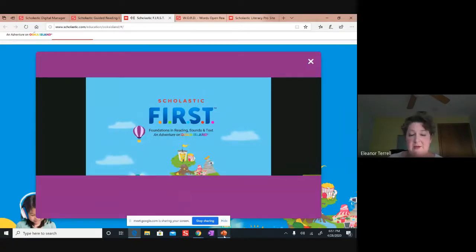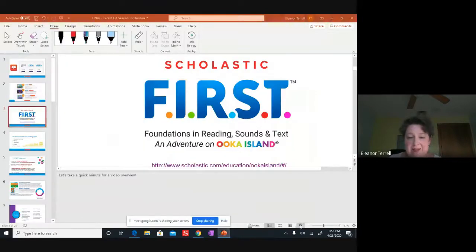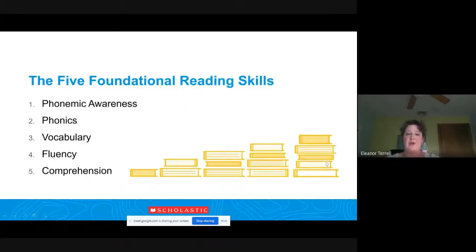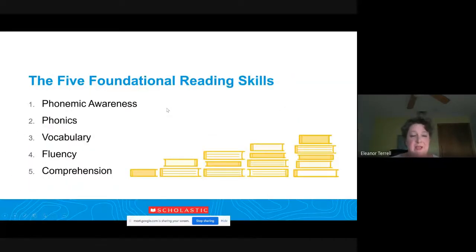All right, so there you could see, as we jump back into our presentation, hopefully a little bit of information that is more about FIRST and what your students are going to be able to do. So the 5 foundational reading skills that Uka Island or FIRST are going to engage your students on are pictured here, rooted in phonemic awareness and phonics. Students are also going to engage in vocabulary, fluency, and comprehension activities as they go on their adventures in Uka Island.